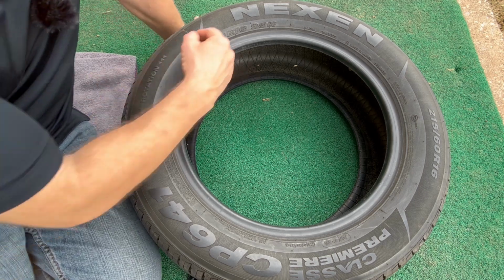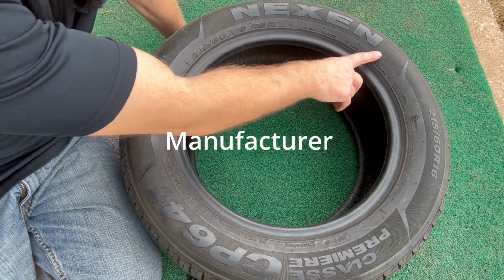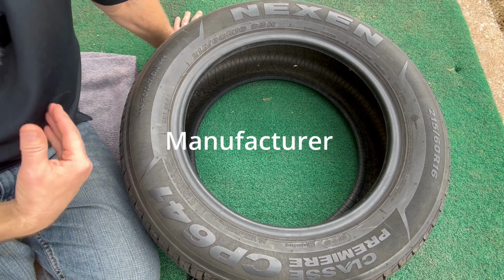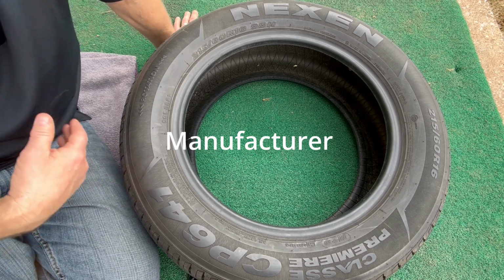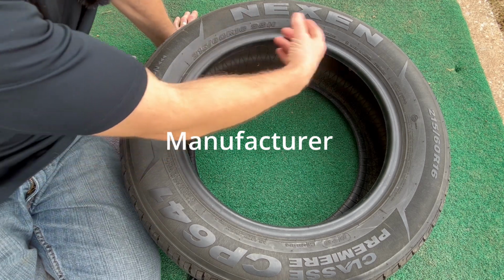So the first thing we're going to talk about is the manufacturer of a tire. So this tire, the manufacturer is Nexen. You might not be too familiar with the manufacturer Nexen. You might be more familiar with a Bridgestone or Goodyear, Michelin, Pirelli, Firestone. Those are some of the more popular brands, but the brand of this tire is a Nexen.